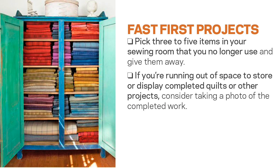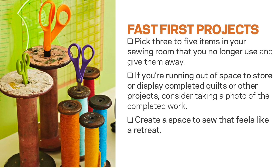If you're running out of space to store or display completed quilts or other projects, consider taking a photo of the completed work, then giving the project to someone who could use it. Create a space to sew that feels like a retreat. Make it comfortable and fill it with meaningful things that will inspire creativity. For example, make a pincushion out of Grandma's teacup and saucer.